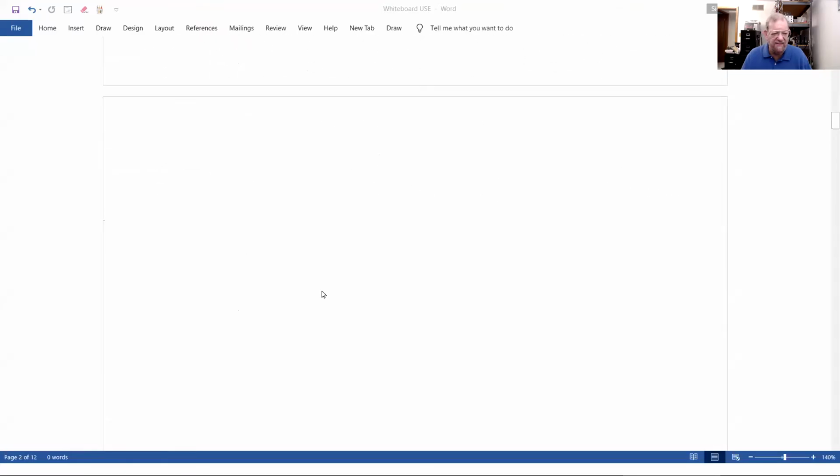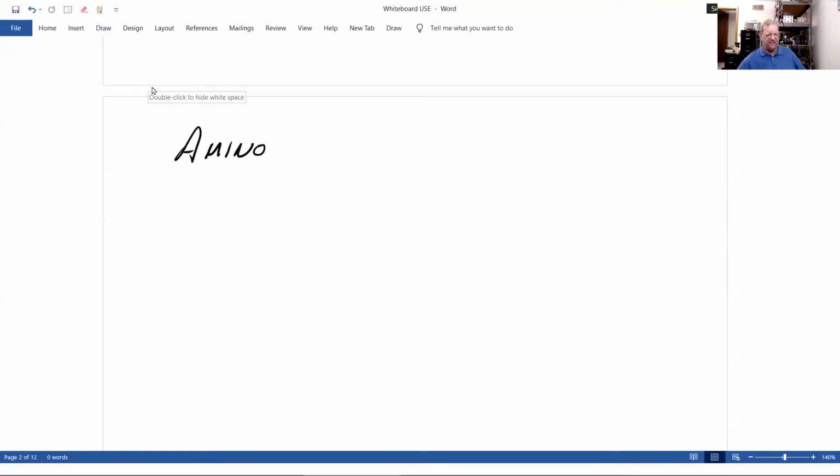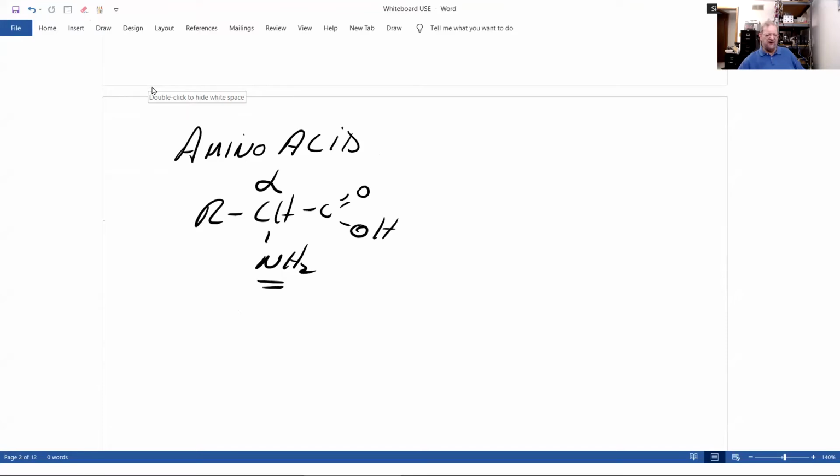All right. Now, if you notice, there's no amino acid protein problem set. And that's because there's not much to ask, but let's go through a couple important things about amino acids and proteins. Remember, an amino acid has the following structure. And remember, the amino group is on the alpha carbon.